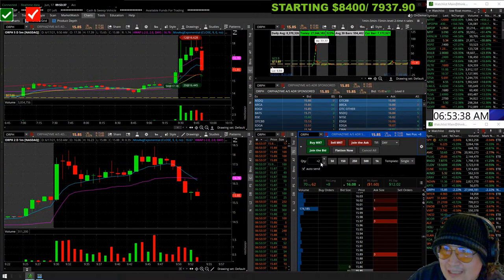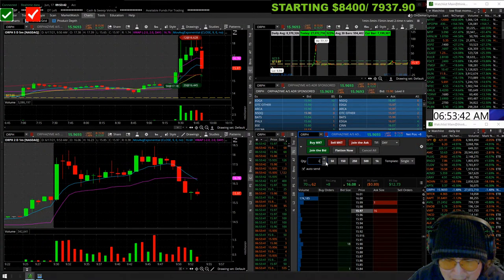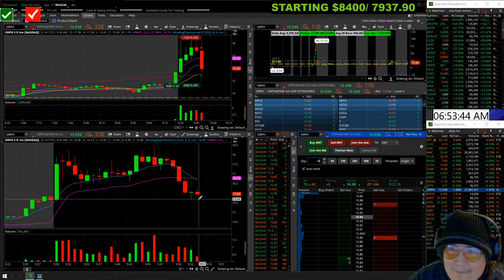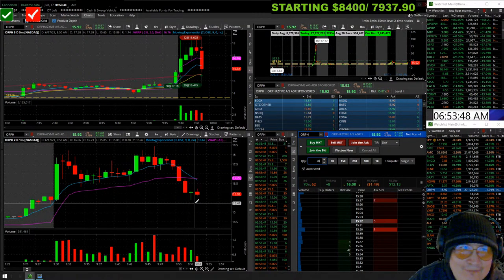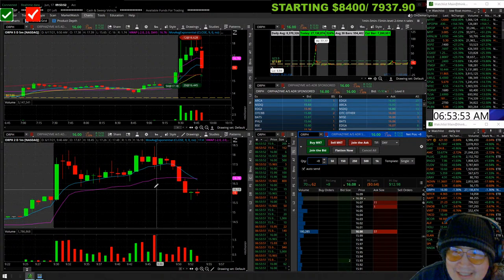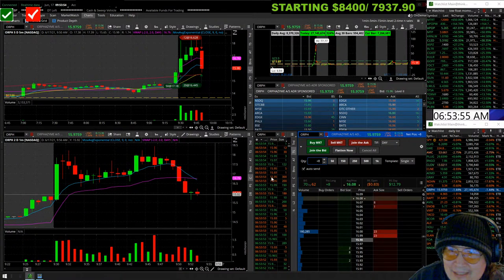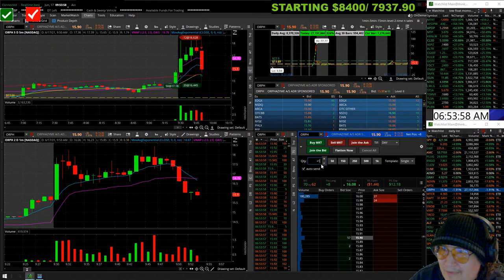If it could go to $17, that would be very nice. But I don't know if I'm going to add into this one or not. This thing is just looking so weak. It has support here at $15.45 though. Am I going to give back all my gains on this, trying to buy the dip down here? Or am I just going to let it do what it wants here?